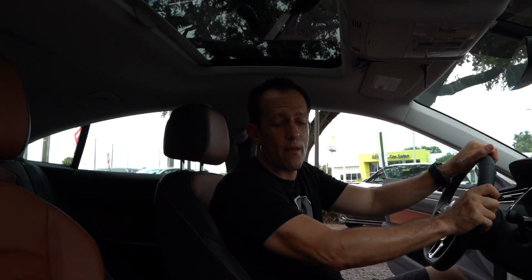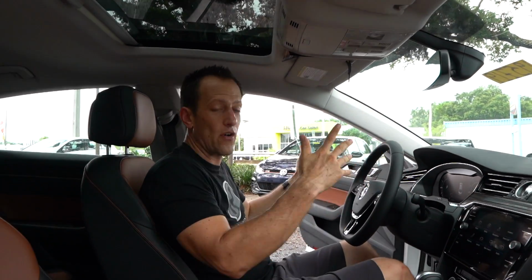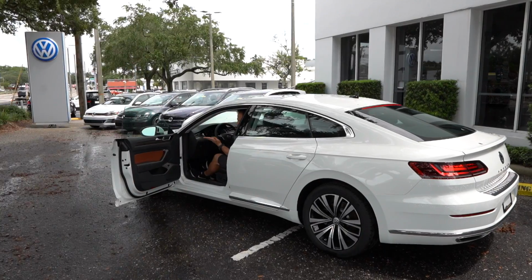There's our oversized sunroof for you and your passenger up front. I'm 6 feet tall, very comfortable in here, very spacious. Why don't you come over to the business end? I'll show you behind the wheel of this Arteon. All right, guys, business end.